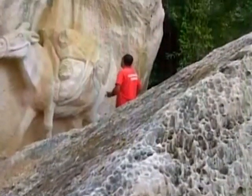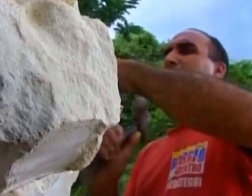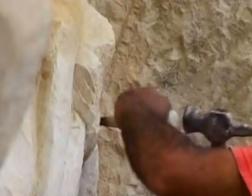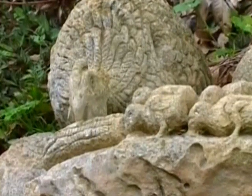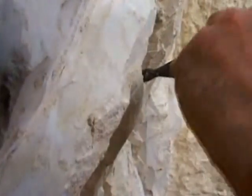Angel is a self-taught sculptor and has followed his father into the profession. He spends his days happily working in the stone zoo and often draws his inspiration from seeing real-life animals at zoos in Buenos Aires. He's currently working on a model of a donkey herder on a horse.